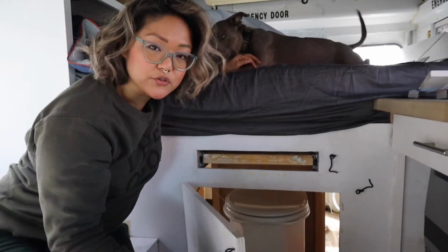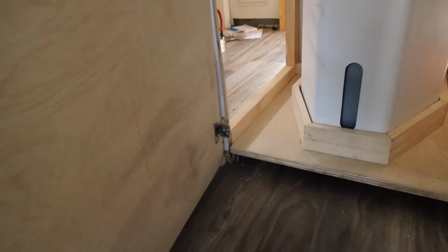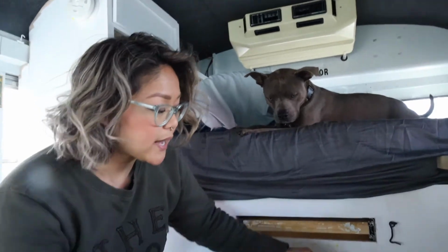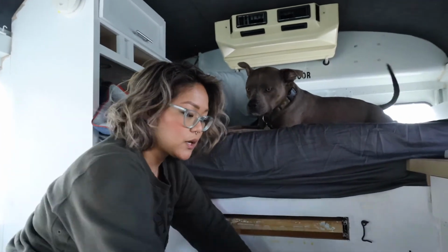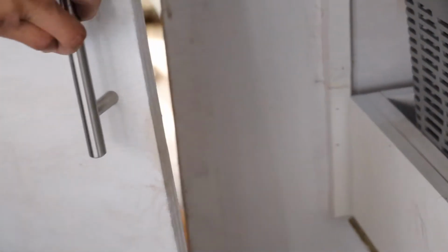So the unfortunate truth about this is that this hinge is not quite happy living in this plywood here, so it decided to quit its job. Anyways, this door is sort of in the way of pulling out the fridge. You can see it bumps there. Not our favorite design there.